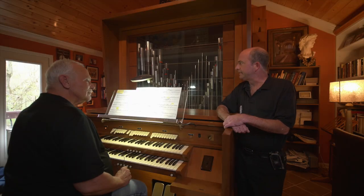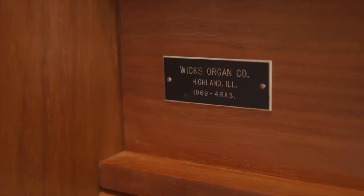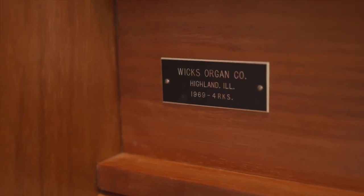This instrument was built in 1969 by the Wicks Organ Company out of Highland, Illinois. It came from the University of North Alabama in Florence, Alabama, and we installed it about half a dozen years ago. The music department used it as a practice organ, and they no longer needed it at that location.